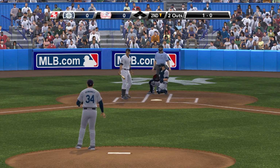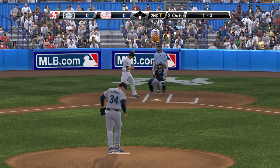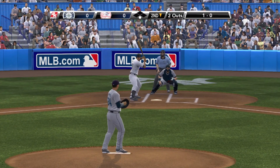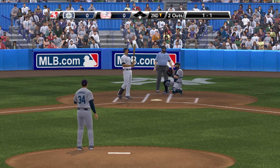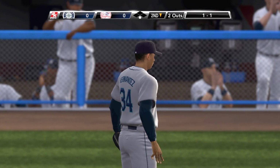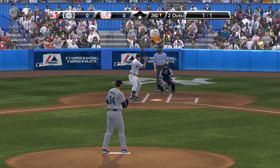Too low on that one for a ball. 1-0. The 1-0 pitch. And Posada swings and misses at that one. We'll even it up. Nothing like a good, solid 4-seam fastball, and this guy clearly has that as his best pitch, Gary, and it allows you to use all your secondary pitches off of it.